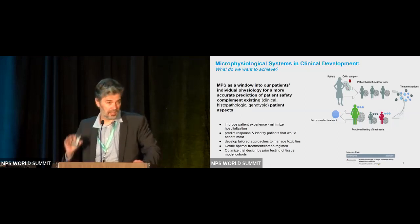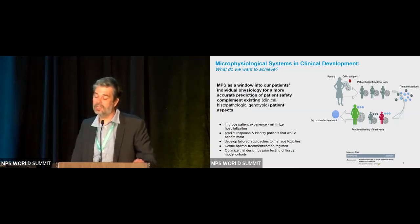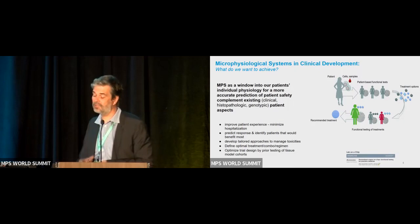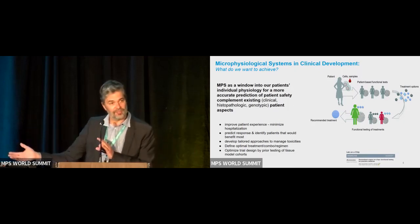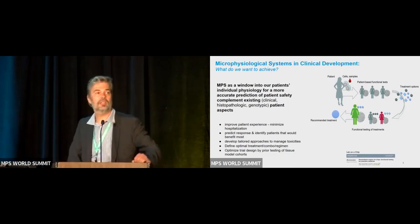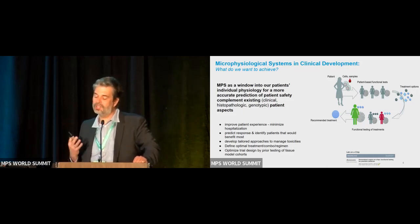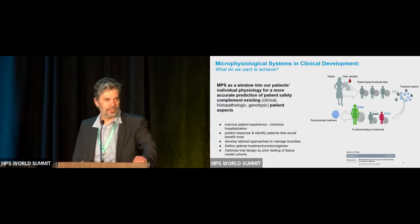Minimizing hospitalization is an important topic for us in clinical development. Of course, we would like to predict the response and identify those patients that would benefit most, so both efficacy and safety aspects that we want to look at. We want to use MPS to develop tailored approaches to manage those toxicities.